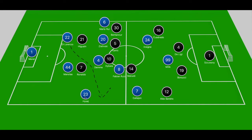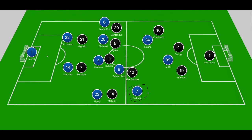So Hisai ends up receiving the crossfield pass, and that pulls out Matuidi. But with Pjanic out of position, someone has to step into the path of Fabian Ruiz for Matuidi, who was closing down Hisai. Alexandro does do that. So when Alexandro does look to step into that path, we see Milik pull out De Ligt. So Milik pulls out De Ligt, Callejon ends up shifting laterally into the path of Bonucci and Cuadrado, which does leave a big gap there.